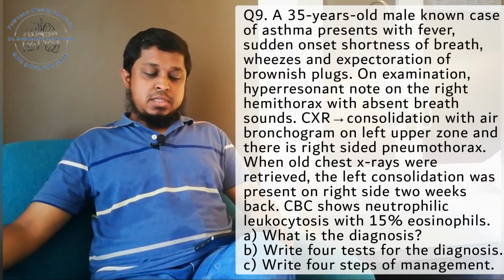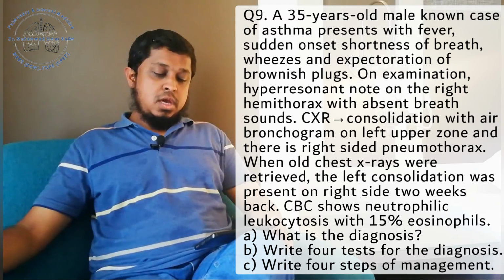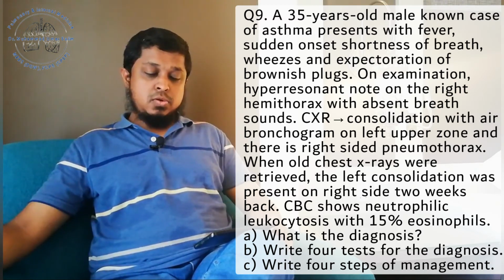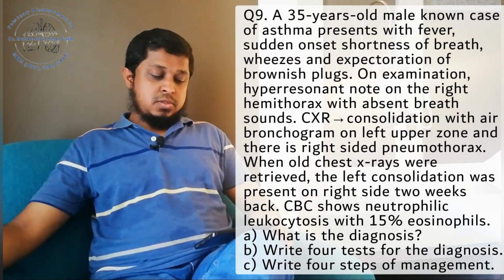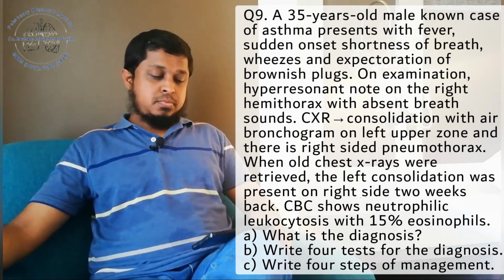When old chest X-rays were retrieved, the left consolidation was present on the right side 2 weeks back. CBC shows neutrophilic leukocytosis with 15% eosinophils. What is the diagnosis? Write 4 tests for the diagnosis, and part C is write 4 steps of management.